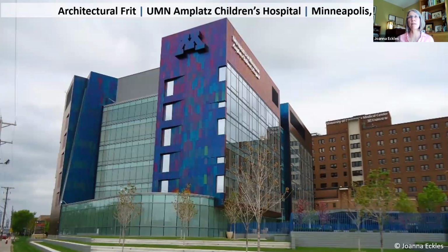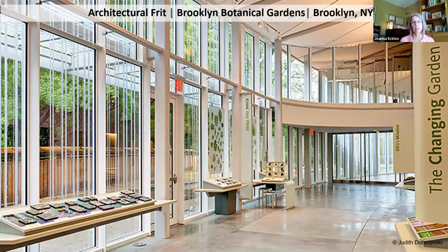At our Children's Museum in Minneapolis, a number of frit patterns were used. This shows some of the multi-use of frits, helps save birds, which probably was not their first priority. But the lower level glass is actually over, I think, a gift store area. So it's protecting merchandise from either being seen or from heat or from sun. An example of a custom frit in Brooklyn at the Botanical Gardens.